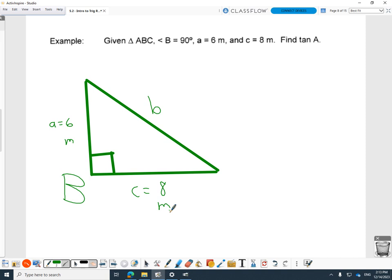This says find tan of A. Now hold on, there's lots to talk about here. First of all, what is tan? Don't look back. See if you've already got it memorized. So, TOA, opposite over adjacent, because we want OA. TOA, opposite over adjacent. That's a major breakthrough. Got to have that in your head. TOA. Do you see the TOA?